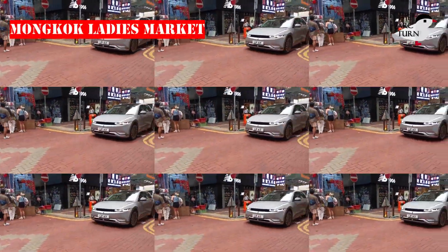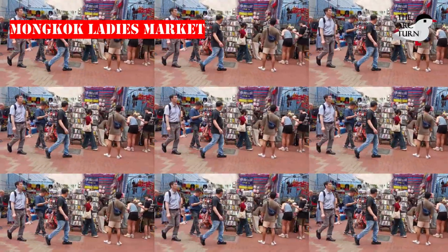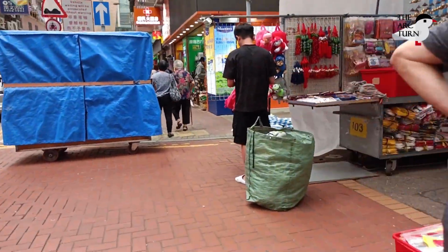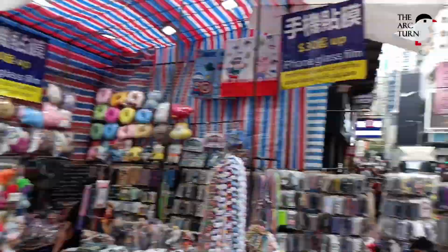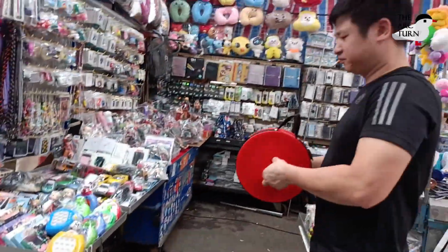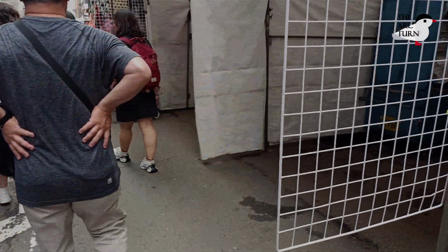I went to Mongkok Ladies Market at around 11 o'clock, but at that point vendors were just putting up their stores or their desks, little shops. And what I've observed is you get a lot of rip-off brands here. Instead of Reebok, it would be Reebok with a slight twist. Instead of Nike, it would be a fake Nike, and things like those. So there are genuine items which I also found from brands, but usually most of them were rip-offs.